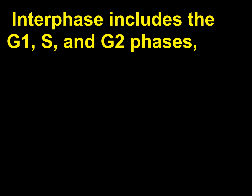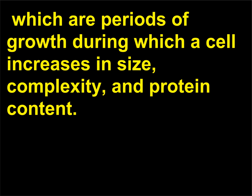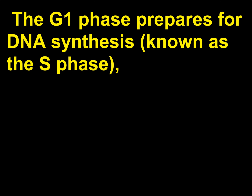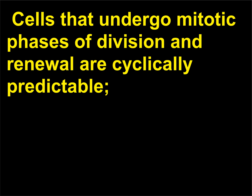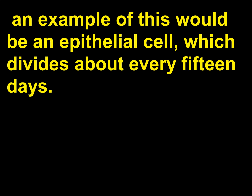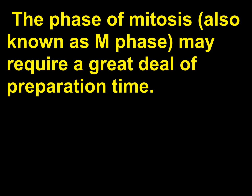Interphase includes the G1, S, and G2 phases, which are periods of growth during which a cell increases in size, complexity, and protein content. The G1 phase prepares for DNA synthesis, known as the S phase. And G2 prepares for both mitosis and the synthesis of proteins. Cells that undergo mitotic phases of division and renewal are cyclically predictable. An example of this would be an epithelial cell, which divides about every 15 days. The phase of mitosis, also known as M phase, may require a great deal of preparation time.